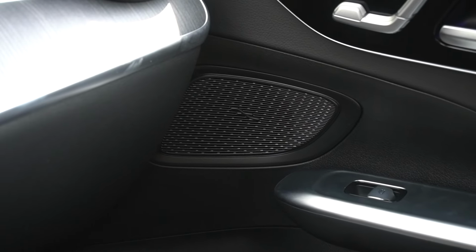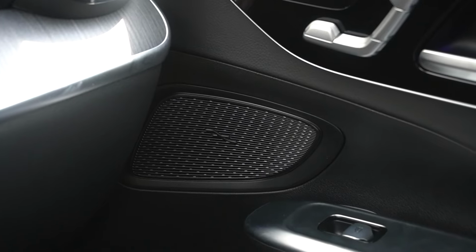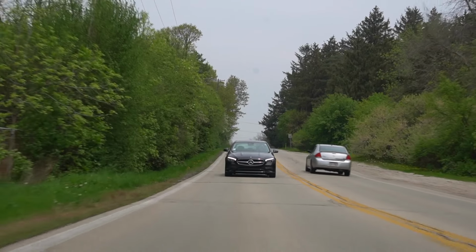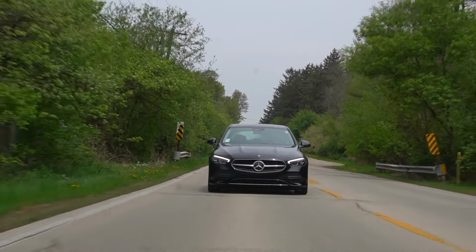You can get a high-end Burmester sound system, which sounds fantastic. You get 360 cameras, which are very good. You get auto parallel parking. This is something that Mercedes prides themselves a lot on, and it's safety. And with that, it's probably a good time to talk about the autopilot systems. They're fantastic. It's next level stuff.